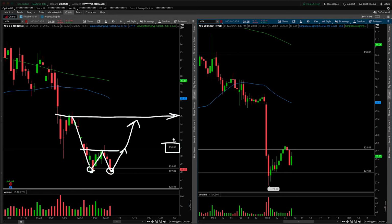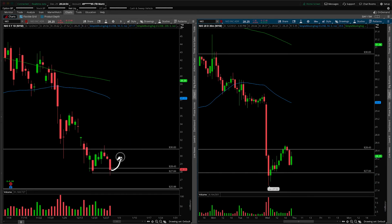Okay, it doesn't suggest that that's going to be a likely scenario, but if there is a turnaround, right, if there is just a reversal that brings us back higher into range, and then we attempt that neckline, sure, that's one reasonable situation to be looking for inside of NIO as of right now.